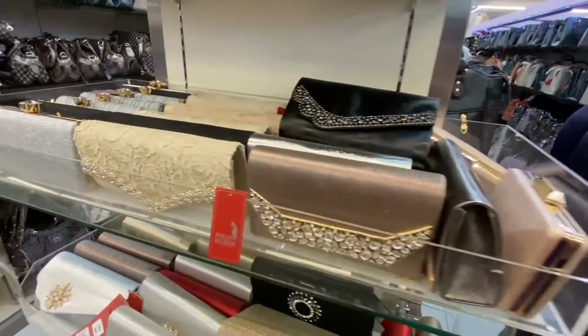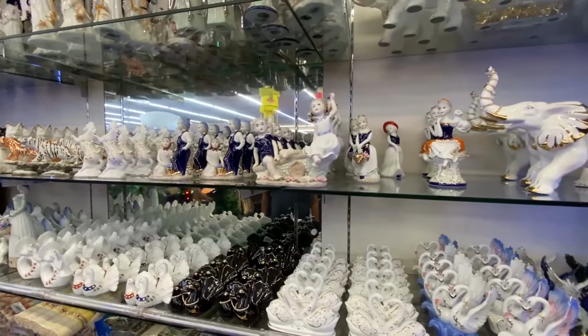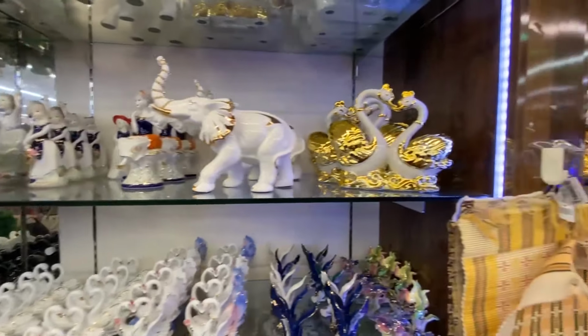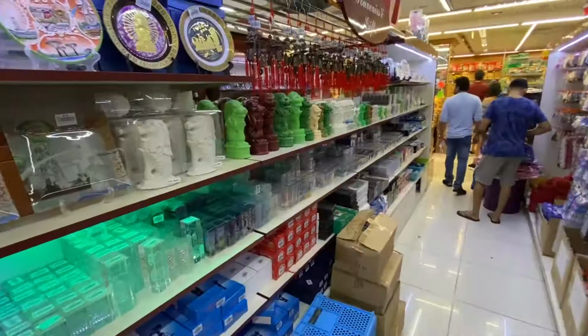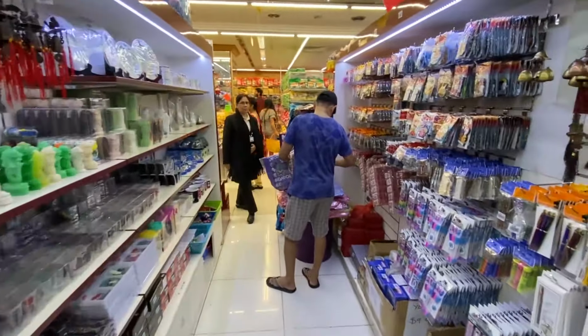This place is not only for groceries. If you are a tourist and you're coming here, you have a lot of options to buy souvenirs. They have a lot of souvenirs of Singapore and other countries as well. As a bonus, you can come here to buy souvenirs of Singapore.